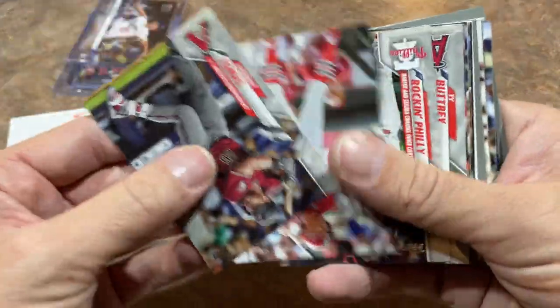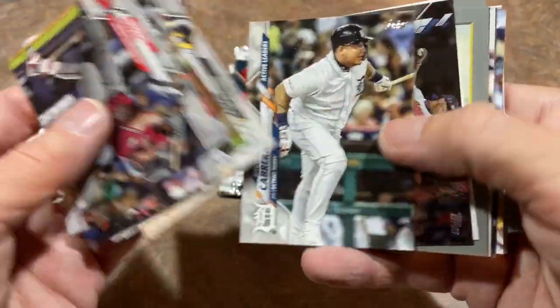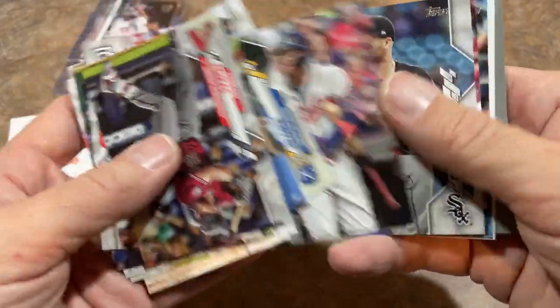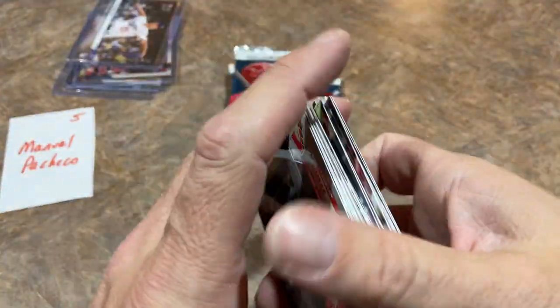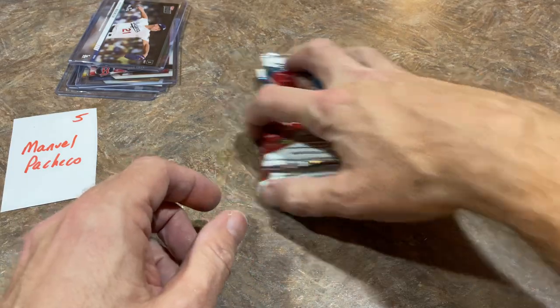Trent Grisham. All right, so there's Tommy Pham. We got a Francisco Lindor. Sixto Sanchez prospect card, Derek Jeter, Turkey Red. Gavin Lux rookie debut, one of, I think they put like 10 rookie debuts in 2020 Update, not a whole lot. Not compared to 2021 Update. Man, do they ever fill up that set with the rookie debut cards, which I'm not complaining because that's just more rookie cards to grab.